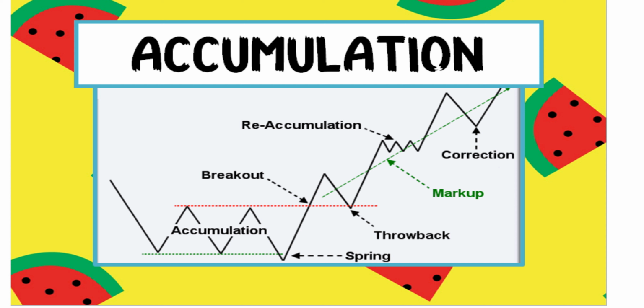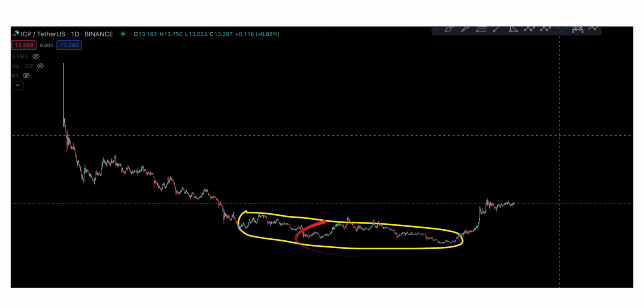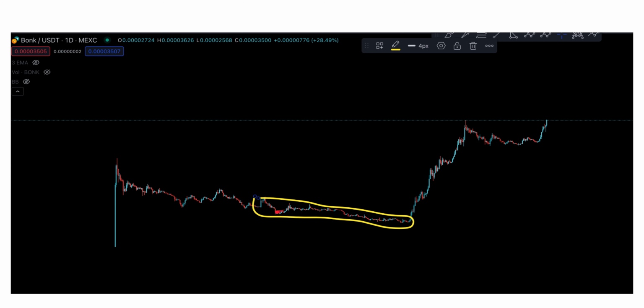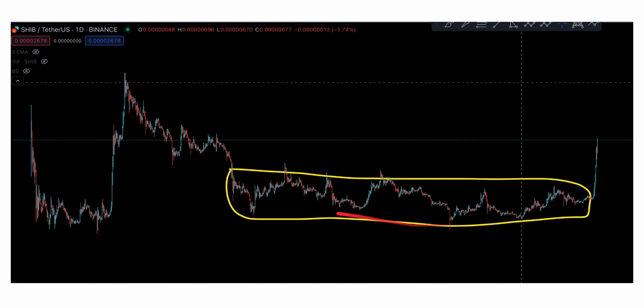What I'm expecting in the future is that the coin is somewhere down here in accumulation, right? It's actually down there. What I'm expecting is that any time in the next few weeks, we see a break and a push, just like every other coin did, just like Pepe, just like ICP, right? And then a push up, just like Bonk, and just like Dogecoin, which moved sideways. This was all accumulation, and then SHIB as well. The next one is this, okay?